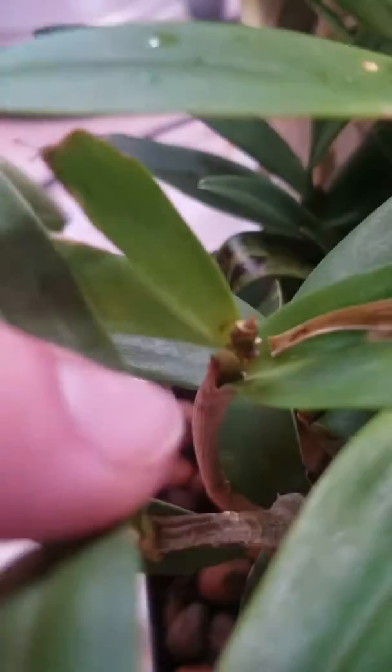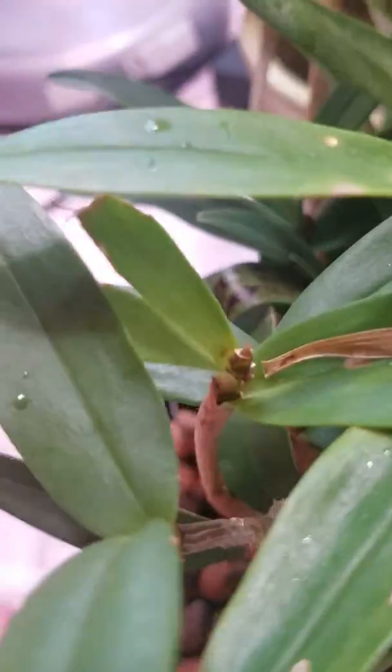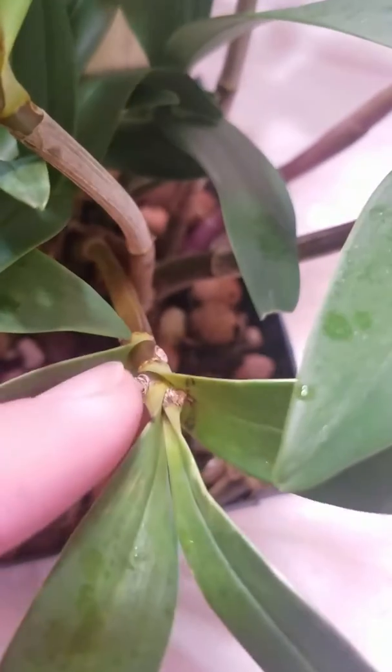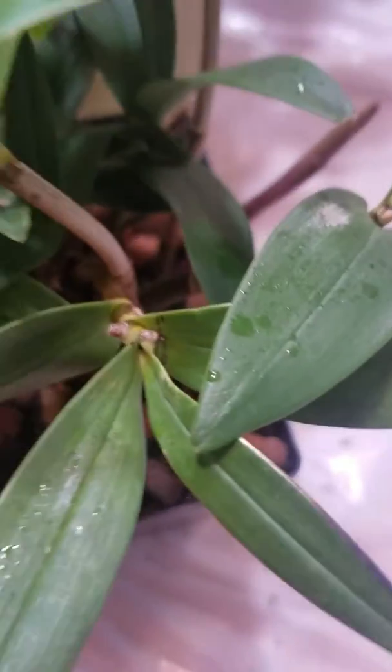You can see it's kind of dividing into a couple of little subsections. And a few of the other developing buds are doing the same. That might be a double keiki. I don't know if you guys noticed, but the dendrobium all over it has the kind of dormant bud eyes, and those can become keikis or they can just kind of stay dormant.